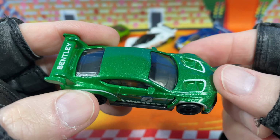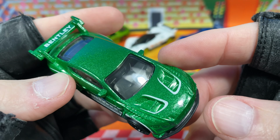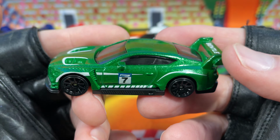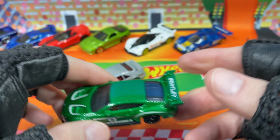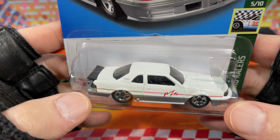And then we have another different green shade that they put out that's like a darker enamel green, not the metallic. This one looks really cool. Does have the mirrors on the side. And we do have the number 7 on the door. It's a beauty with the black wheels. I love it. Looks so awesome. So great.